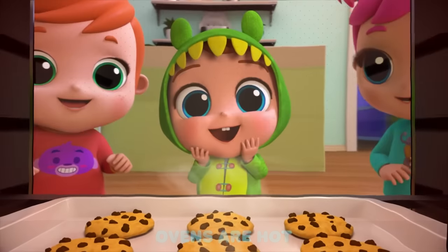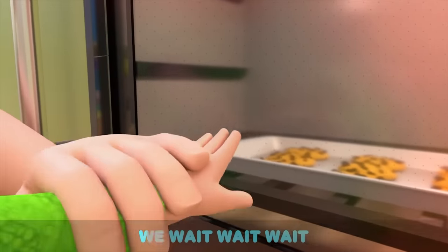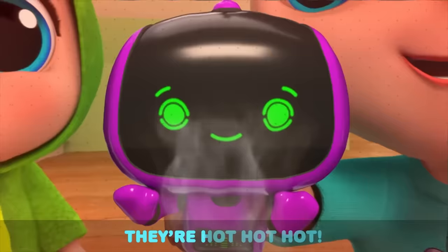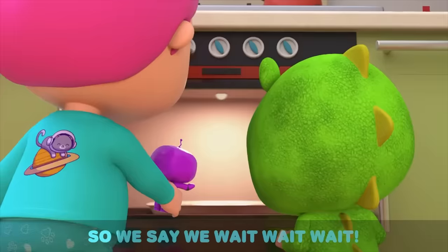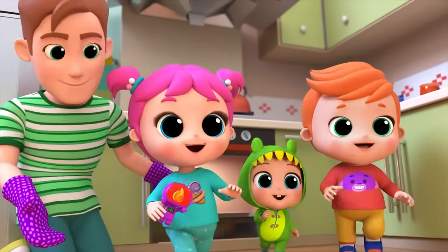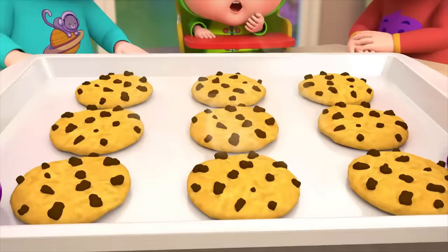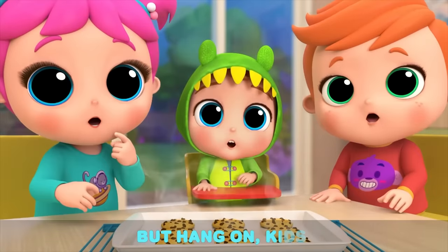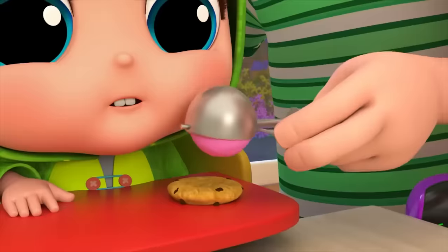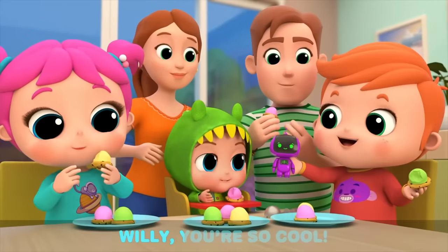Ovens are hot with the hot, hot tray. So no, no, no. We wait, wait, wait. Cookies are hot. They're hot, hot, hot. So we say, we wait, wait, wait. Yeah! Cookies are done! Oh, yay! But hang on, kids! Because they're hot! That's right! Ice cream cooled down the cookies! Thanks, Dad! Willie, you're so cool!